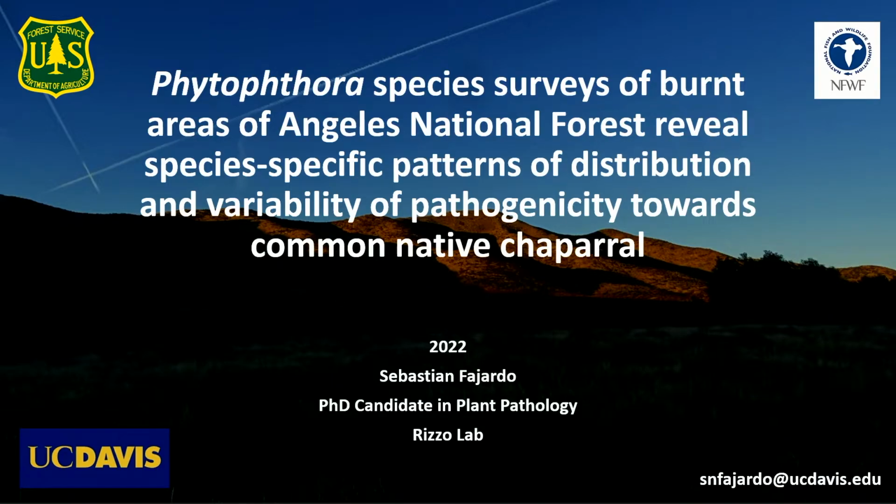And one of the tendencies that we've been finding is that not all Phytophthora are equal, in the sense that we're finding different Phytophthora species, and we're finding them in different areas. I'm going to talk a little bit about why we think we're finding these different Phytophthora. We also found that these Phytophthora have different levels of aggressiveness, so I want to go into the depth a little bit about that.